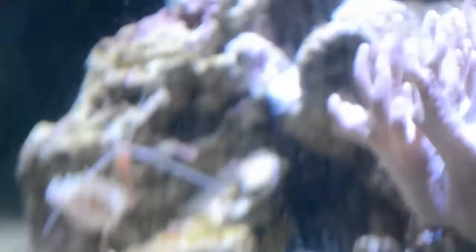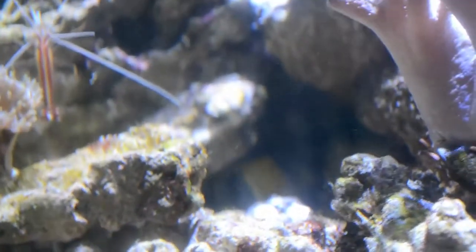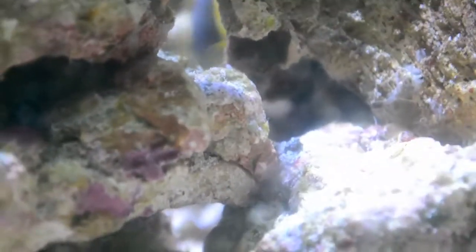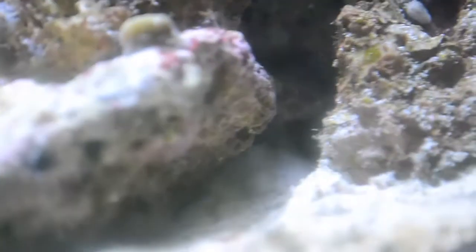This is the right side of the back cave where the lower cave actually connects to. My clownfish loves to be here, as well as my sea hare and the shrimp. And this is the left side of the cave where my sea bear anemone has anchored. This is often why the clownfish hides behind that cave. Other than that, there's also a lot of small holes and cracks in between the rocks where the water can flow through and basically get rid of dead spots, which is very, very nice.